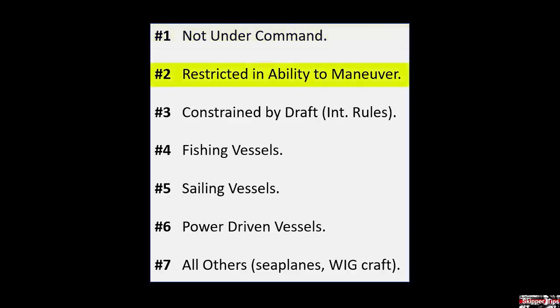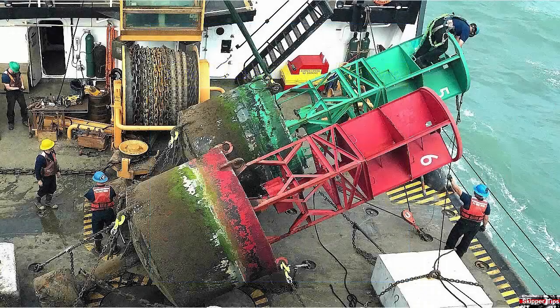Number 2 on the list are vessels restricted in ability to maneuver. These vessels are restricted because of the nature of their work, such as this Coast Guard buoy tender. Once she is on station, as long as she shows the proper shapes and lights to indicate her status as a vessel restricted in ability to maneuver, all other vessels except for a vessel not under command must stay out of her way. Other vessels restricted in ability to maneuver include commercial diving vessels, vessels launching and recovering aircraft, engaged in bridge construction or dredging in an inlet, and more.